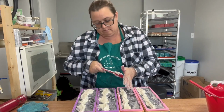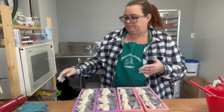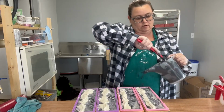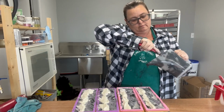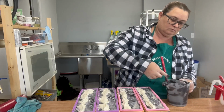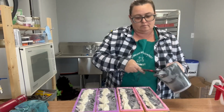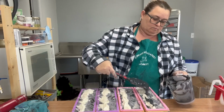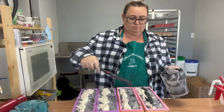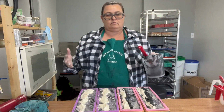All right, we're gonna call that. Okay, those two. Now the black. There's not as much black in here, so I'm not sure what my plan is. My hands are cramping.